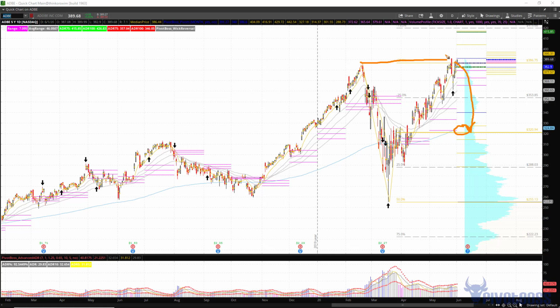I'm not saying to sell it right now. You've got to find evidence of rejection at these highs, and perhaps it needs to do a little bit more up here. But that's the previous month's high. This is the high for the year up to this point, and we're testing those zones right now.